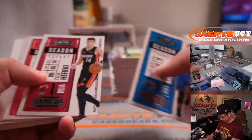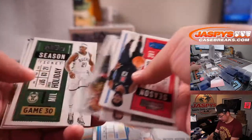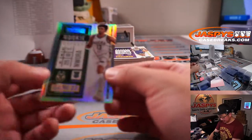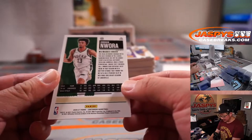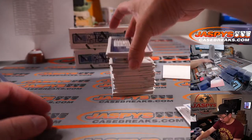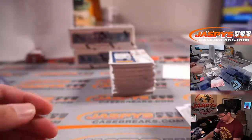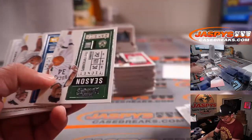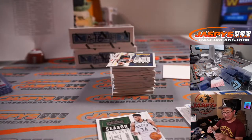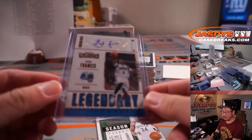All right, next box, good luck. First round ticket, Nikola Vucevic to 149. And here is world champion, Jordan Nwora. That Contenders optic sort of design. LeBron James right up on top, Lakers, that's for Andrew. Joel Embiid, sweet shots. Here's a Giannis. And here's a Stevie Francis. Yeah, Steve Francis, legendary Contenders autograph, 4 out of 25, Orlando. Kyle with the Magic. Do you believe in magic?